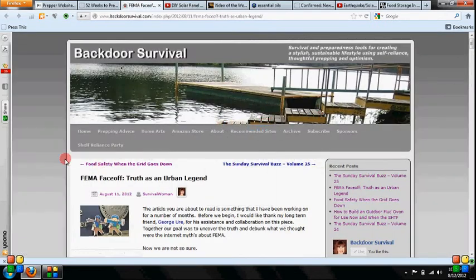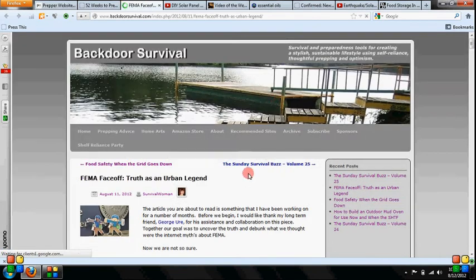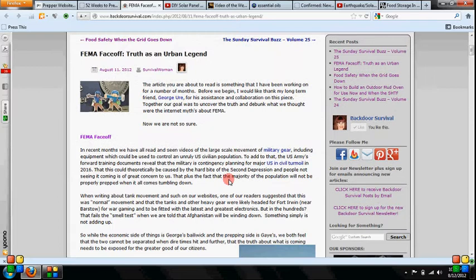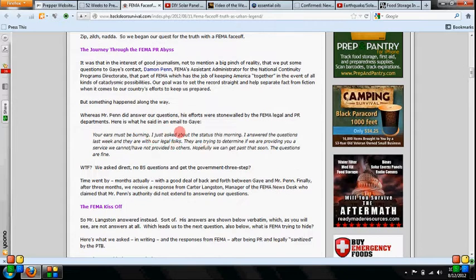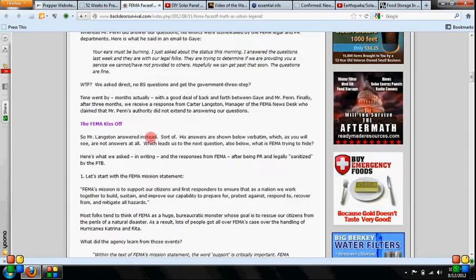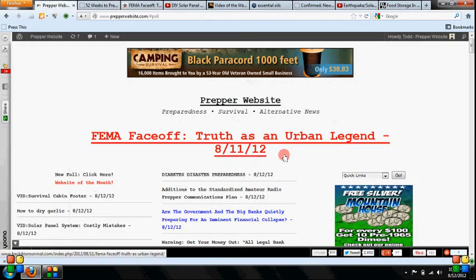Gay over at Backdoor Survival, I headlined this one. She met a guy who was with FEMA and one of the big directors of it, and they talked back and forth. She asked if she can email some questions, and so after a couple of months, finally, she got an email from this guy's supervisor that he wasn't authorized to answer some of these questions, and so what she got was a typical blow off answer from the government. And the thing is that it would have been a really great opportunity for FEMA to answer some questions and to dispel some of the myths that are out there. You need to go ahead and take a look at that. I did highlight that this weekend.